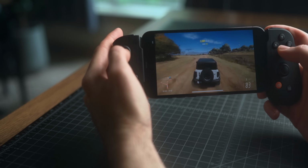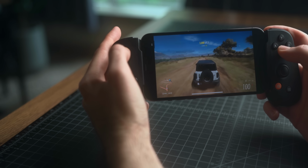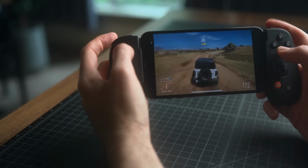It's a much smaller, more compact form factor, a lot better for travel or to be able to throw into a sling bag or a backpack on a day-to-day basis. And it's just a little bit more fun and nicer to hold in the hand. It definitely feels a lot more like you have a Nintendo Switch.